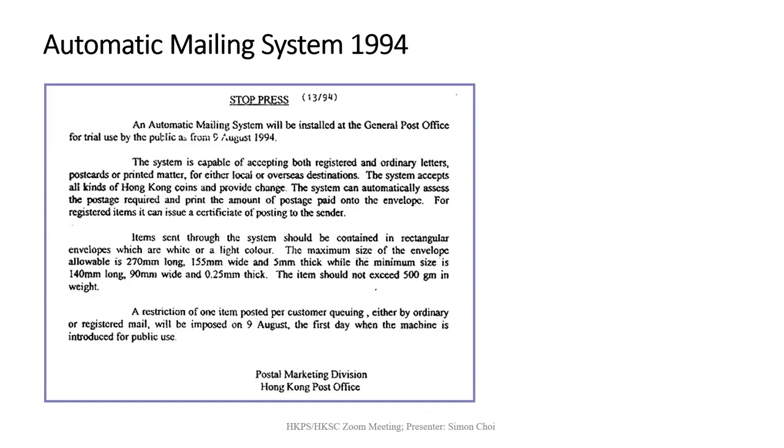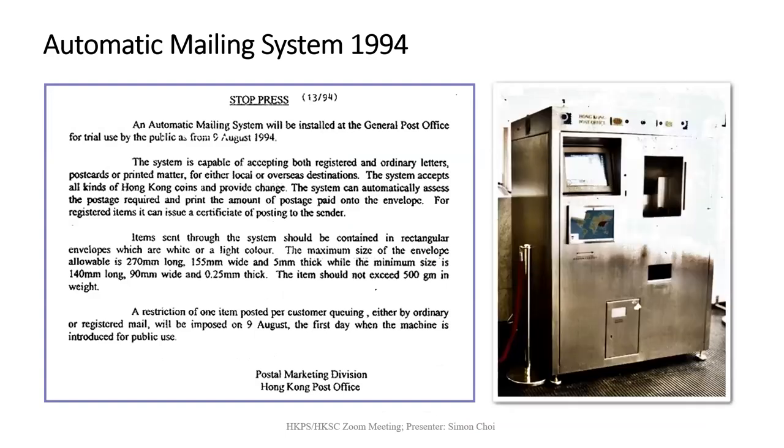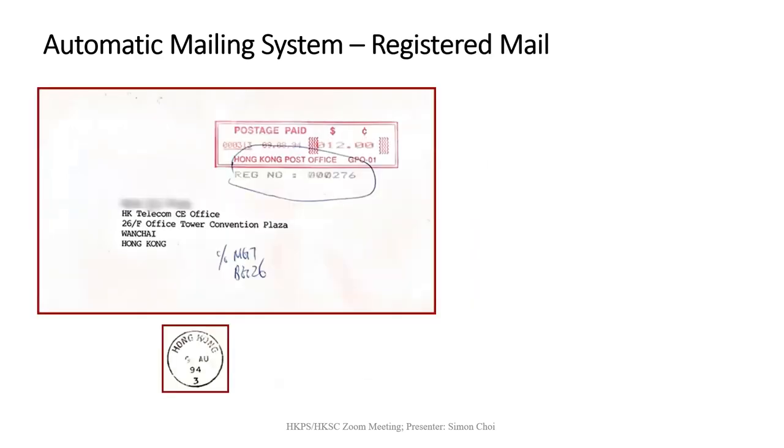A newer item, a special machine, a bulky machine, and it looks like a stupid machine called the automatic mailing system. Installed for trial use on the 9th of August, 1994. You can see the photo, the shape of that machine. I don't know how many of you have actually used that machine. I suppose Andrew. I used one. It's the size of a big refrigerator. Yes, a very, very big one. Very slow. Yes, and in fact, there was a restriction of one item post per customer on the first day. So it took me a whole half day to mail just a few items.